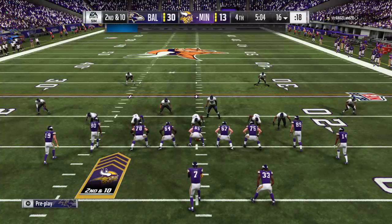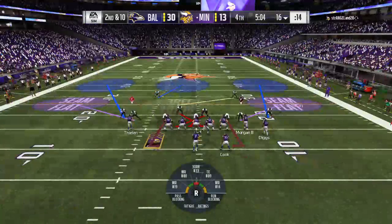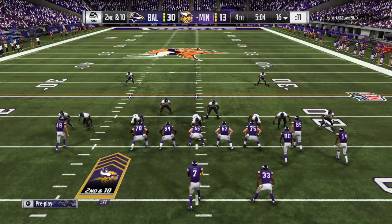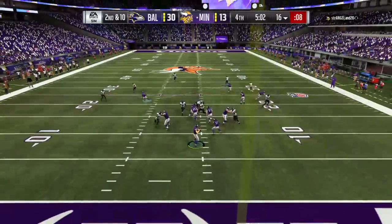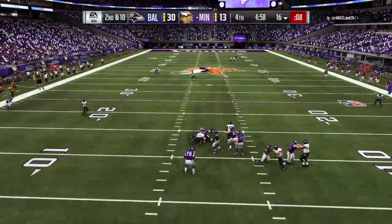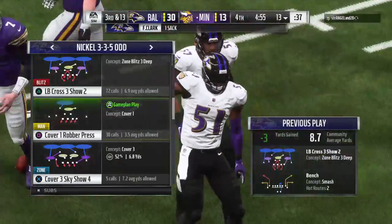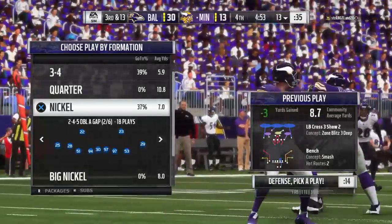All right, now, lucky 56. Lucky 56. Gone, gone. Now back to throw. Being chased out left. And he's going to have to eat this one as down he goes. Frank Clark in there to get him, the 6th time they've sacked him tonight.